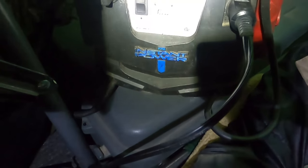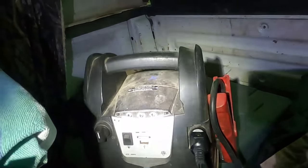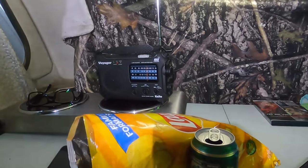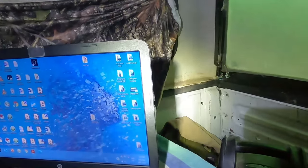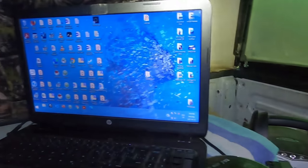Got the old computer hooked into my inverter, which hooked into my battery bank here. Insta power. I'm not sure how long this is going to last, but hopefully it's going to be long enough to watch a movie. And then we got some beer, chips, music if I want to dance later. But we'll give her a go and see how it handles.